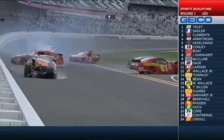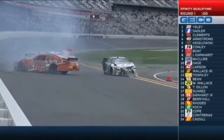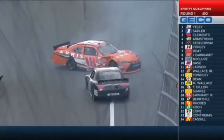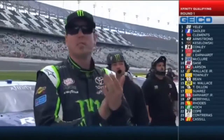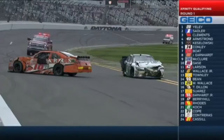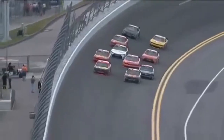Holy cow. Remember, Landon Cassill took off first. He's in it. Hard contact. There's Daniel Suarez. Blake Cook, the 8 car. Dale Jr. is able to drive through it. In the season opener, like I said, in 3 hours and 20 minutes. And here's Kyle Busch, who says, there's 12 more I really don't have to worry about. Well, that's tongue-in-cheek. I don't think he's clapping for that.